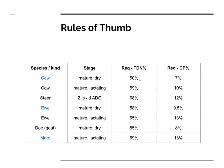The animal with the lowest nutrient requirements in this table is probably this mature dry cow, and her requirements are about 50% TDN and only about 7% crude protein.